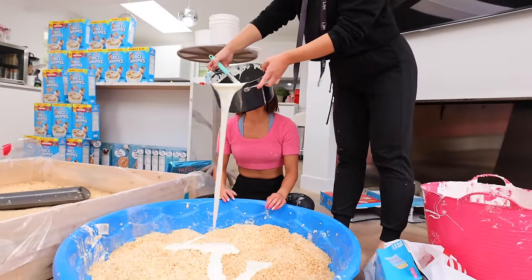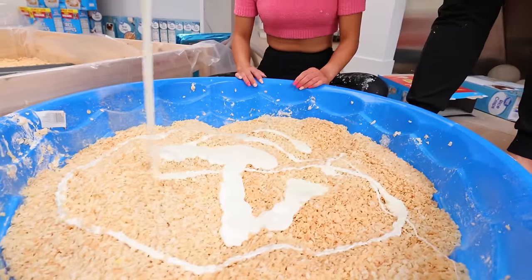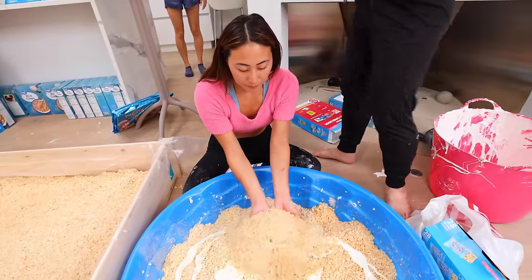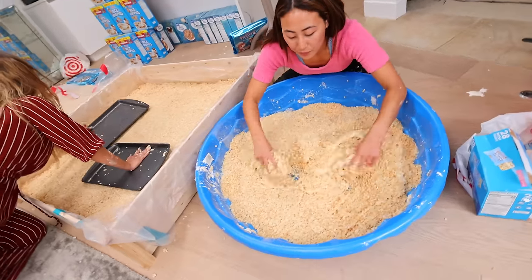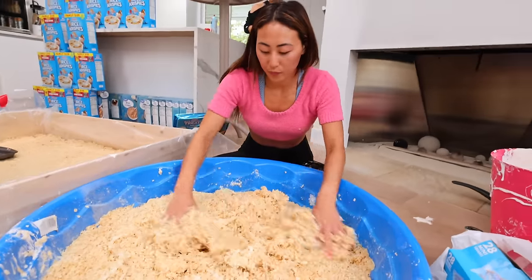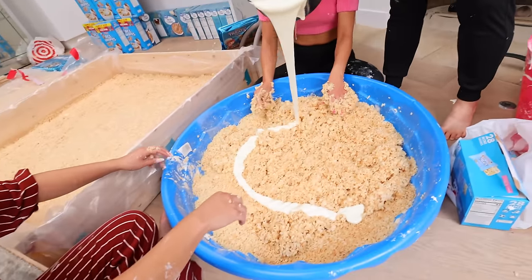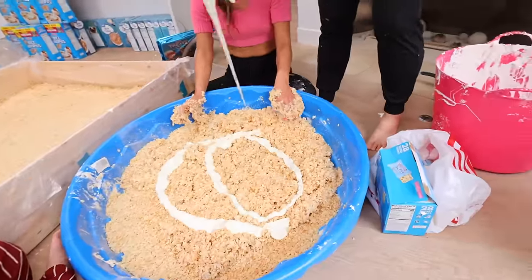Spread it thin. Can you clean this piece up?